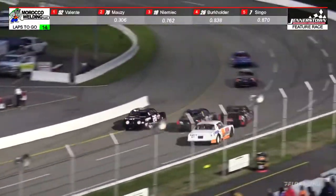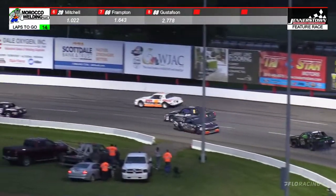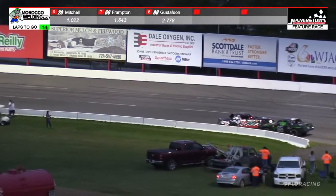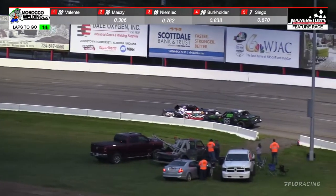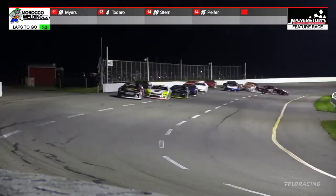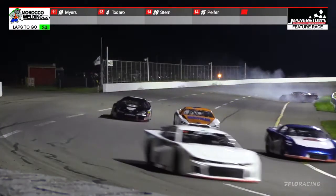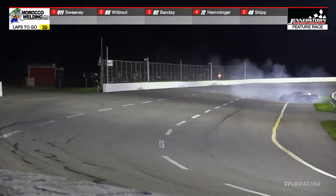3 wide into turn number 1. Ken Burkholder sideways. The 7's around. That'll bring out the yellow. Frampton hits the brakes just in enough time. Sorting themselves out in the back. The 12 car's loose in front of Audi. The 12 of Swank goes around. The 16 of Schaefer spins and brings out the yellow on the first lap.